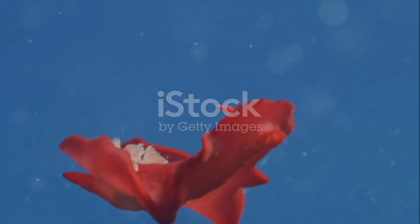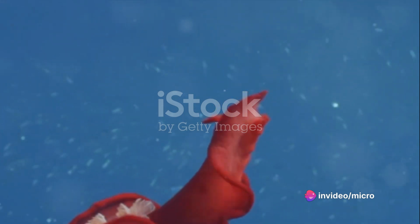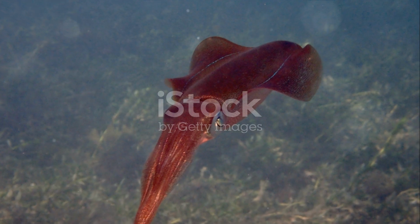What's more, the vampire squid possesses the incredible ability to change its color from black to red, and even to a silvery white, depending on its mood or surrounding environment. This color change is thought to assist in camouflage, further aiding its survival in the deep ocean.